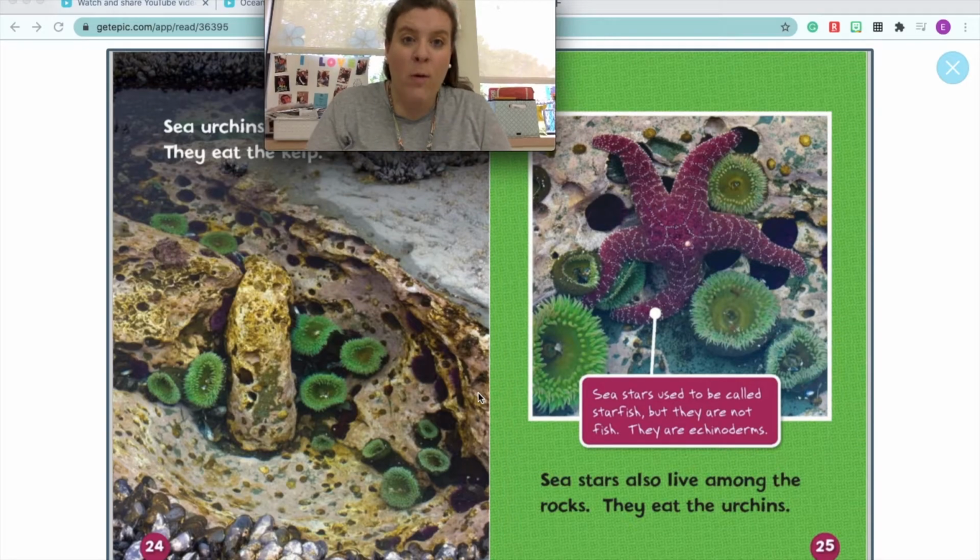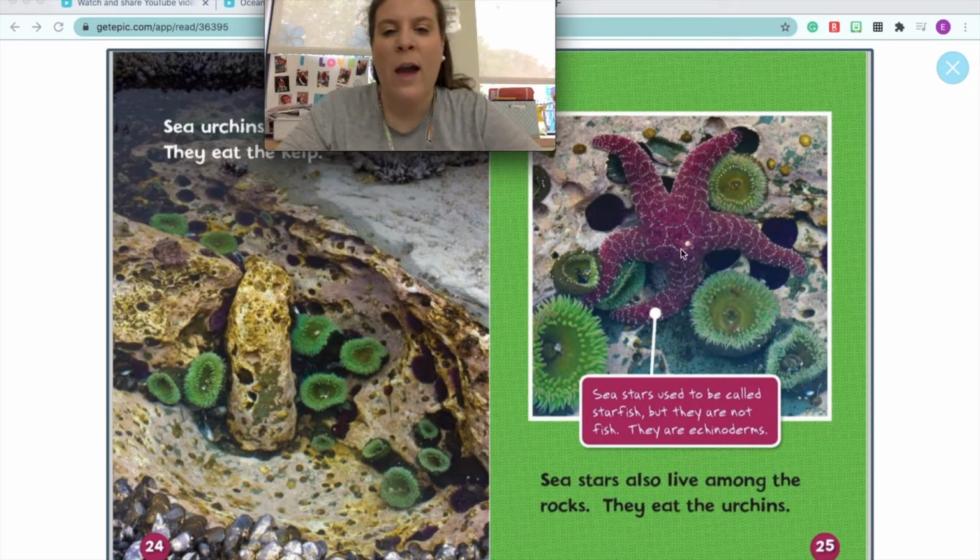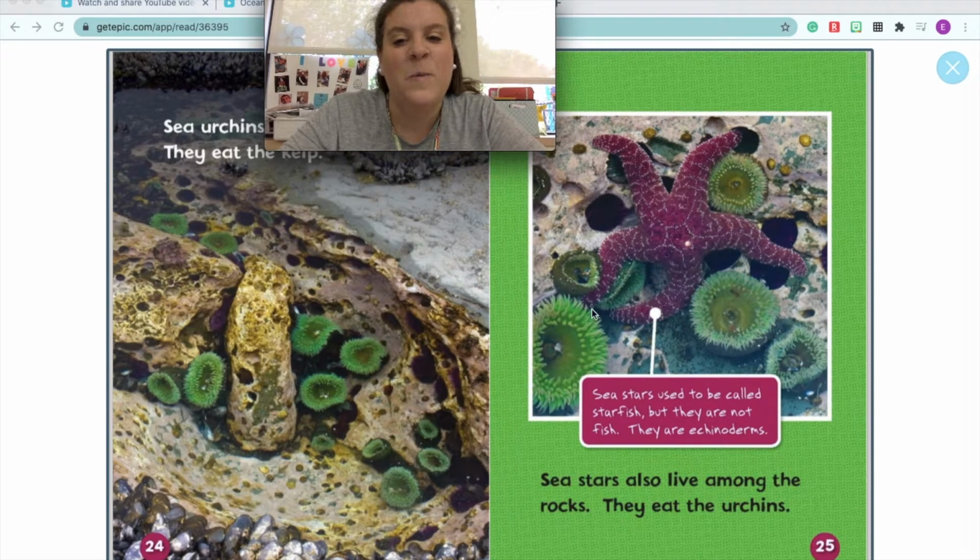The kelp grows near the rocks. The sea urchin eats the kelp. The starfish that live there will eat the sea urchins that eat the kelp. Okay? It's all a chain. We all depend on each other in the ecosystems.